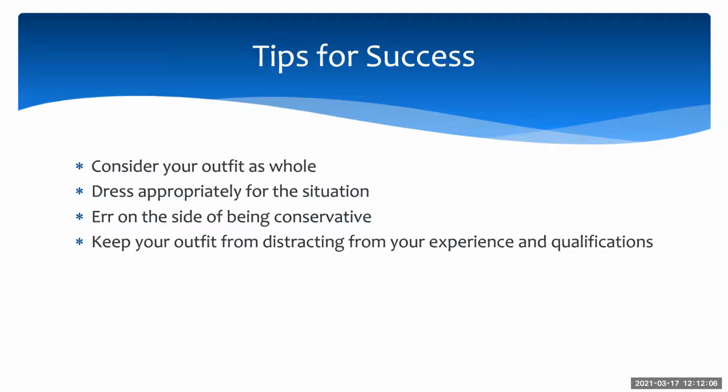You also want to keep your outfit from distracting from your experience and qualifications. I'll give you an example of what I mean. A few years ago, when I was on an interview panel, we had someone come in dressed very professionally. She was in a suit, and she had a lot of great information to share in her interview. And she was wearing some gold bracelets. They were professional, nothing overly gaudy or flashy, but she was somebody that talked with her hands, and I do this too. Every time she moved her hands, her bracelets would jangle and make noise. It was really distracting because it was constantly happening over a 45-minute interview.